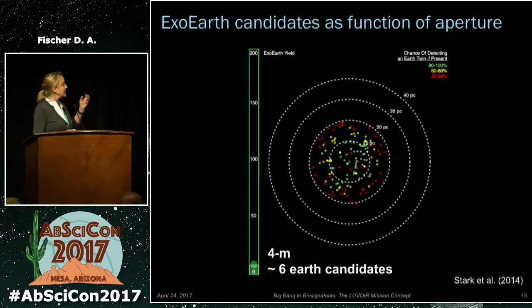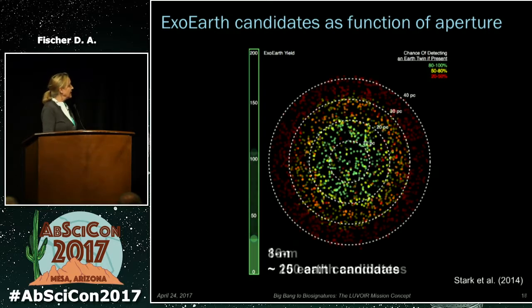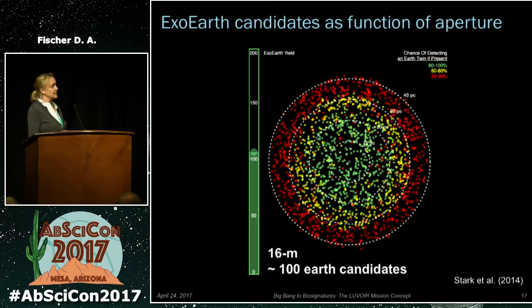So with a 4-meter telescope, we'll hope to be able to detect something like 6 Earth candidates. When we increase the telescope size to 8 meters, the number goes up to about 25. And as we go up to a 16-meter telescope, we're talking about being able to detect with a coronagraphic imaging something like 100 Earth candidates.